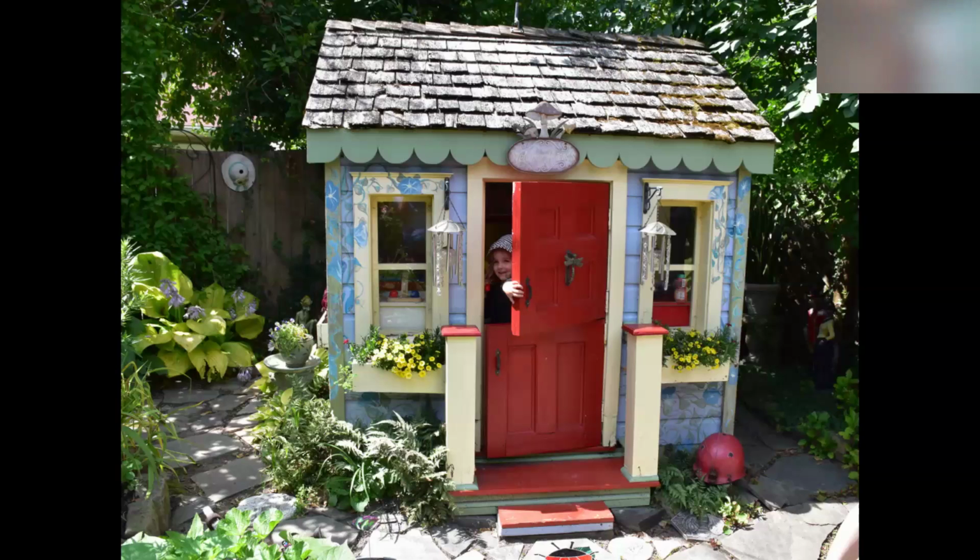And this, oh man, if my kids were little, they would have gone nuts. This was great. Just a beautiful little kid's house. And they let the visitors go through it. This little girl was having a ball. Just so beautiful if you look at all the paint on that.